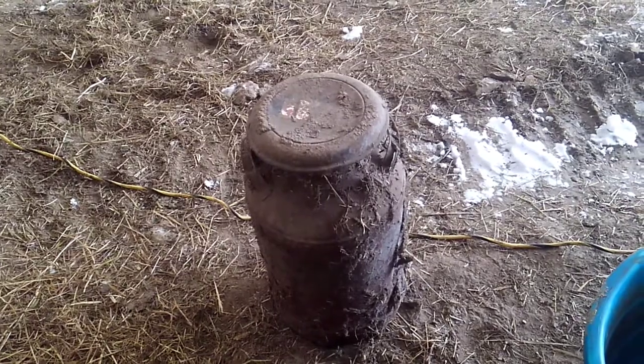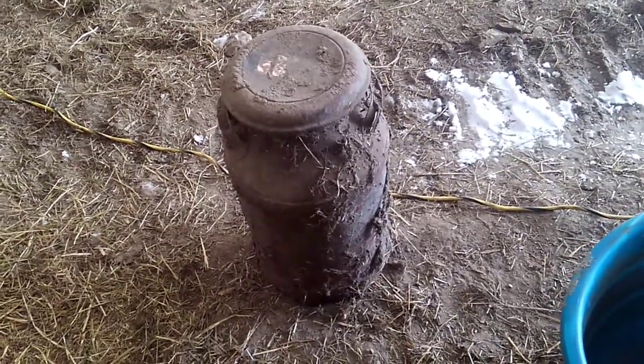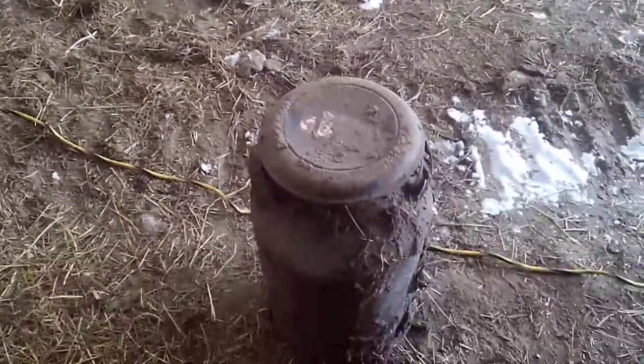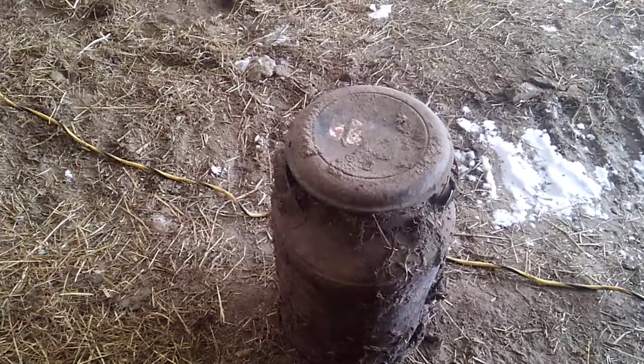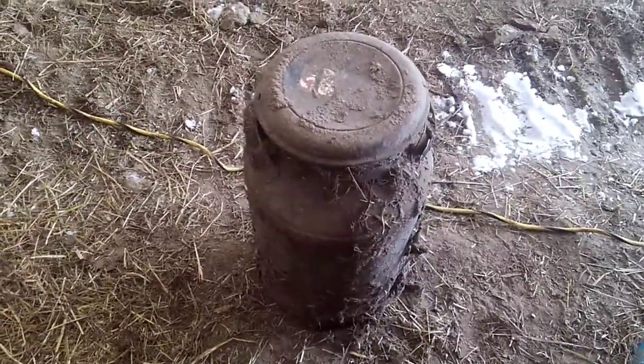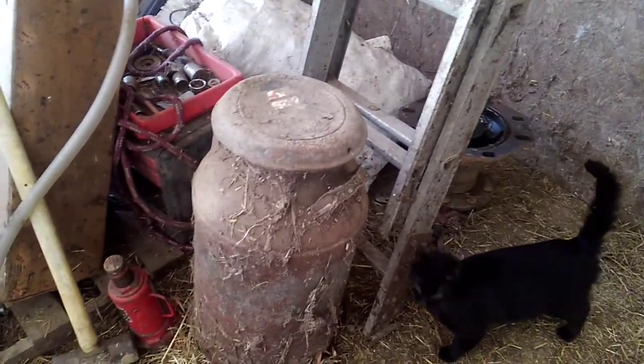I think there's some Amish out there that still use milk cans, but that milk's got to go for cheese, whatever market they got. But they actually have to take that and dump it into a community tank, and the milk truck will come pick it up. I don't think there's a milk company out there anymore that lets you bring milk in cans. But yeah, I thought I'd show that.